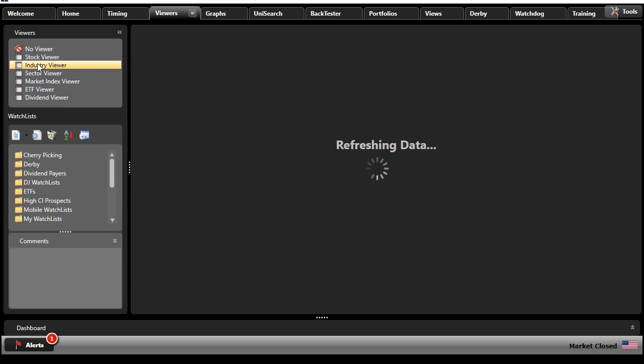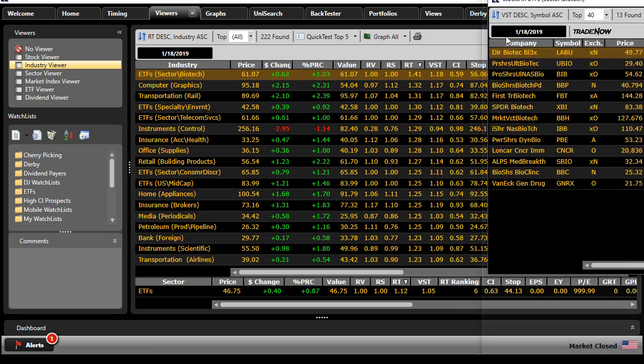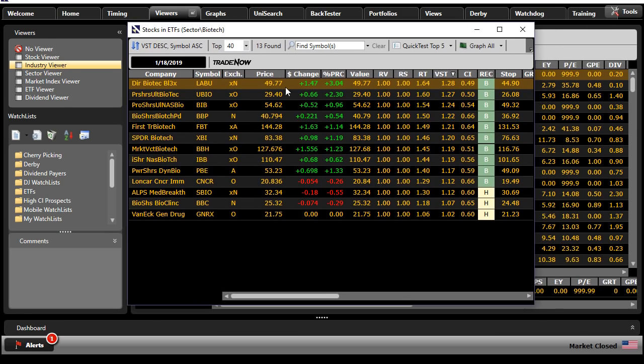So let's go back to the industry viewer, still running it from the time period of that last confirmed up call, ETF sector biotech. Now, that's the fastest industry on that date. Let's double click. Let's see what stocks are in here. We've got a lot of stocks in here, but let's only quick test the top 5.